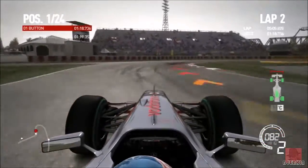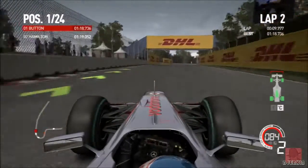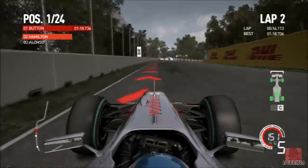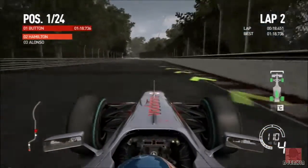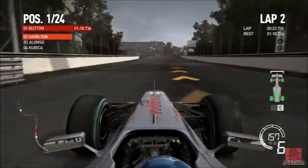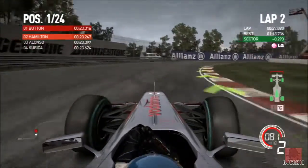Did 6 tenths quicker than that in practice. But if everyone else does the same time they do in practice, that'd be good enough for pole position. We'll find out if some other times go round. I'm the only one that set a time so far, I think. Hamilton might be next round, but no time's definitely showing on the display on the top left. 2 tenths quicker, or 3 tenths quicker more or less.